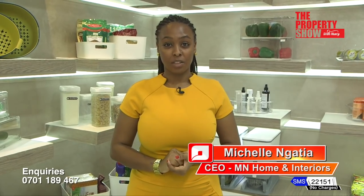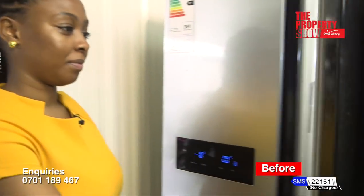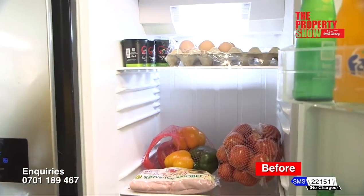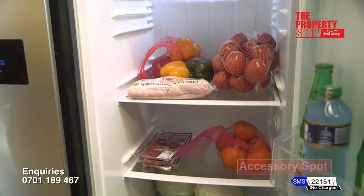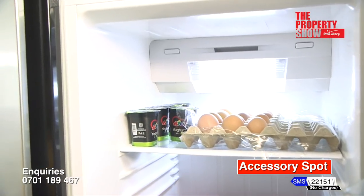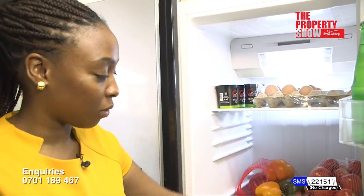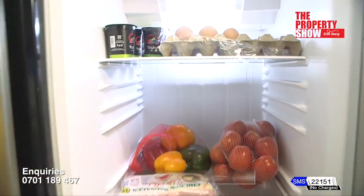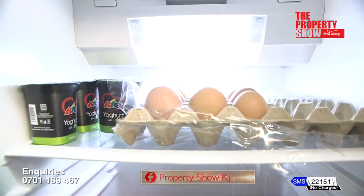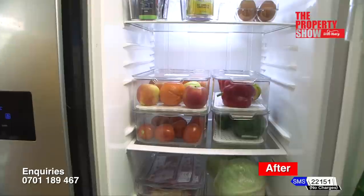I'm going to demonstrate to you how you can use our products to organize your fridge. Come with me. Here we can see that everything has just been placed anywhere and the fridge is completely disorganized. This is especially bad for your food because your food is exposed to bacteria. Let me show you how our products at MN Home and Interiors can transform your fridge.